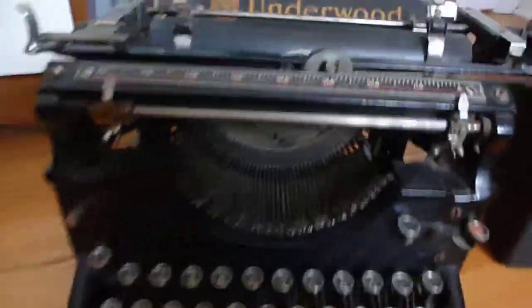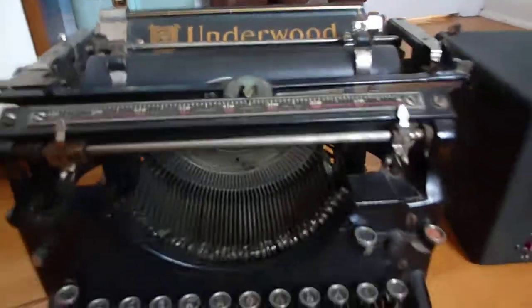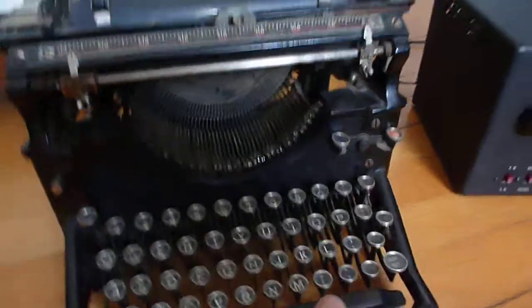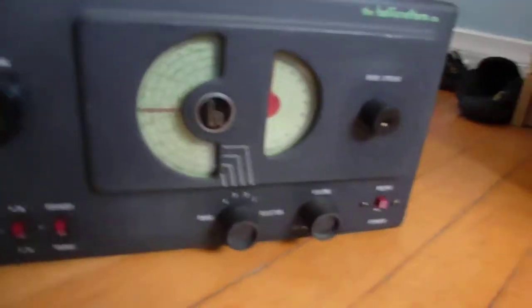This one still works. I don't have paper in there, but you can see there's a little problem with the mechanism here, but it should be fine for a while yet. And I'm not really sure what made these revolutionary, but they were, and it's a super well-designed machine overall. So yeah, that's an Underwood standard typewriter from 1925. The next thing, the last thing, is this Hallicrafters Model S38B from around 1948, 1949.